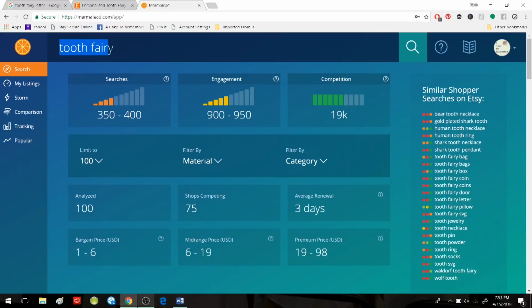So I took the term tooth fairy because this is really a tooth fairy letter or a tooth fairy certificate, something like that. But tooth fairy is going to be your main anchor keyword, which is the basic gist of the whole thing, right? So look up tooth fairy and make sure that people are actually searching for that on Etsy, and they are. They're searching 350 to 400 times a month. They're actually clicking through to multiple listings, so that's good. And the competition is on the low side. So you don't have to worry about tremendous numbers of competition.